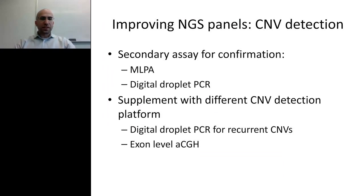So to be able to do CNV detection, we know that there's a high false positive rate. We know that it also doesn't work for every batch. So how can we supplement, or make sure that we do cover CNVs in whatever testing strategy we use? What different labs have done, including ourselves, is use secondary assays for confirmation of CNVs. So if we detect a CNV on the next generation sequencing platform, we might follow up with an MLPA or digital droplet PCR to confirm whether that variant is true or not.